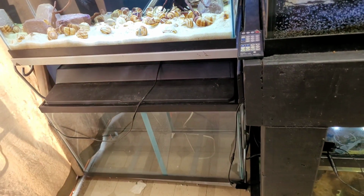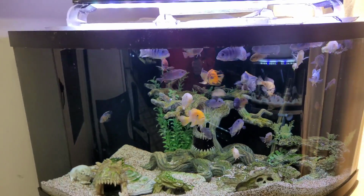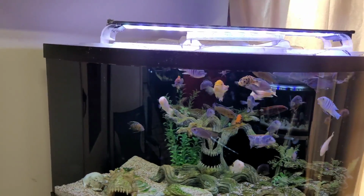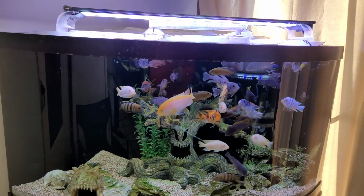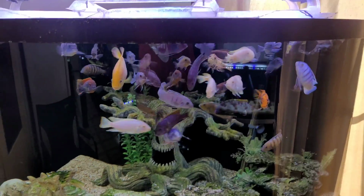But yeah, right below it I have a 30 gallon tank, which is just empty. I don't know what I'm gonna use it for, just extra space, because you can never have some extras. So this is my last tank that I'm gonna show you guys right here, because now I currently have all my aquariums in the fish room, which is so much easier on myself.